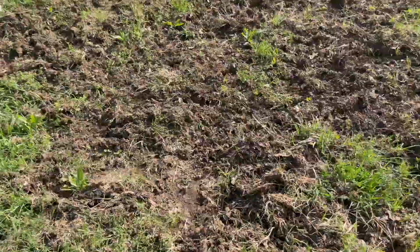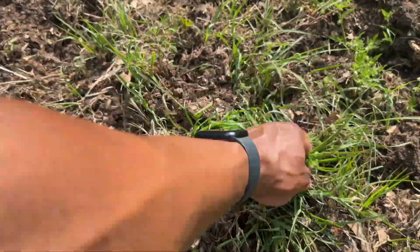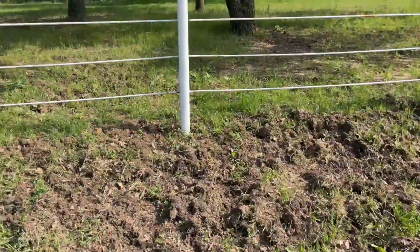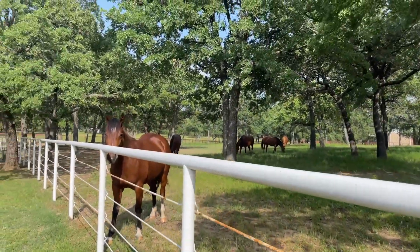Check this out. Look how green the grass is still. They was just in here last night. I bet they were in here last night. So I'm just going to do my best. What's up, boy?